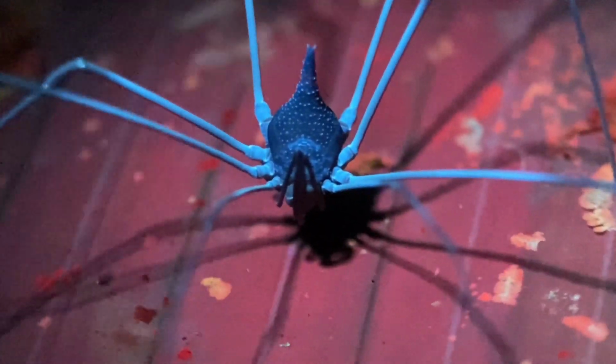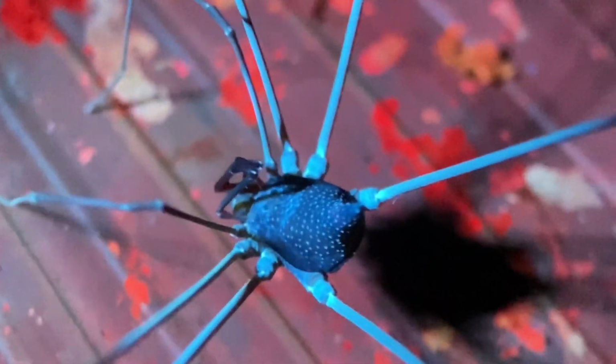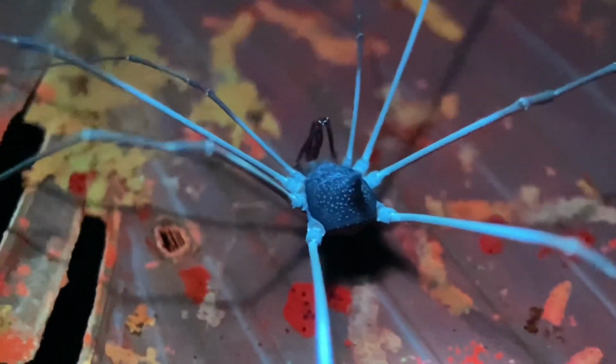You can tell this one fluoresces about the same as the other one, maybe a little bit more. And what's pretty cool is, under ultraviolet light, there's a lot of contrast between the granulation and the rest of the exoskeleton surface.